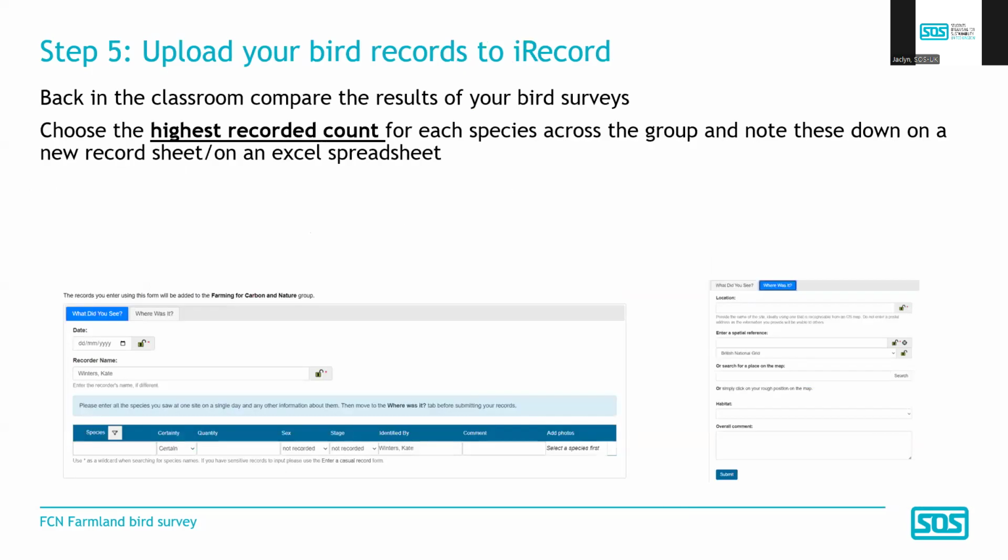Once you're finished recording all your birds as a group, make sure that once you're back in the classroom or at some point over lunch in the daytime, you record all the species you've seen. Essentially choose the highest recorded count for each species. So if someone recorded 5 chaffinches and someone recorded 6, someone else had 7, record the highest total number, which would be 7 in this case. Whoever had the highest number they could see individually, record that for each species. Note these down on a new record sheet or an Excel spreadsheet.